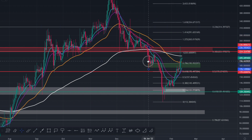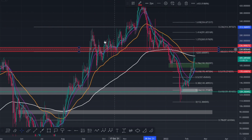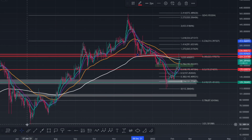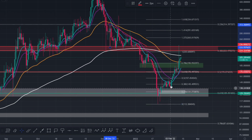So just to show you the descending triangle. The target was the 0.5, but we could see looking to the left that it was just a small support rather than a very strong one like this 0.618. And we know with the fibs from the swing low to the swing high, you like to retrace to the 0.618. And that's where we basically bottomed out before printing this double bottom.